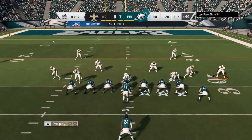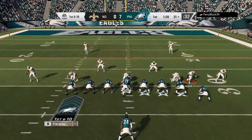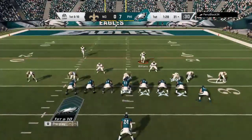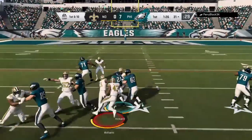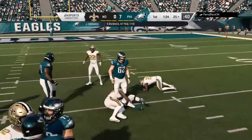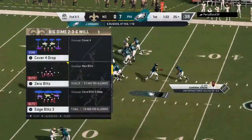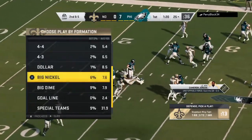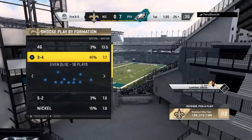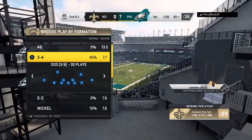Line of scrimmage, the 31 now on 1st and 10. Running with Howard. And he's got about 5 yards as he's taken down right at the 25. Getting the sense, Charles, they're going to put a big emphasis this afternoon on the run game. And why not? What we're seeing so far, working pretty well for them.